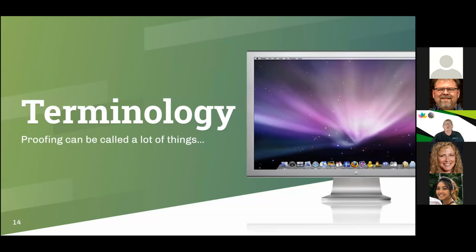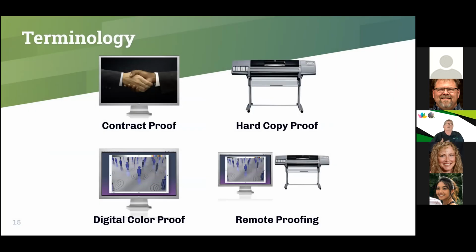So a little bit about this terminology. The contract proof is just that. That is the contract between the supplier and the printer. The vendor and the printer that says, this is proof I'm giving you that I signed off on, and it's our contract that you're going to reproduce a job that matches this proof.